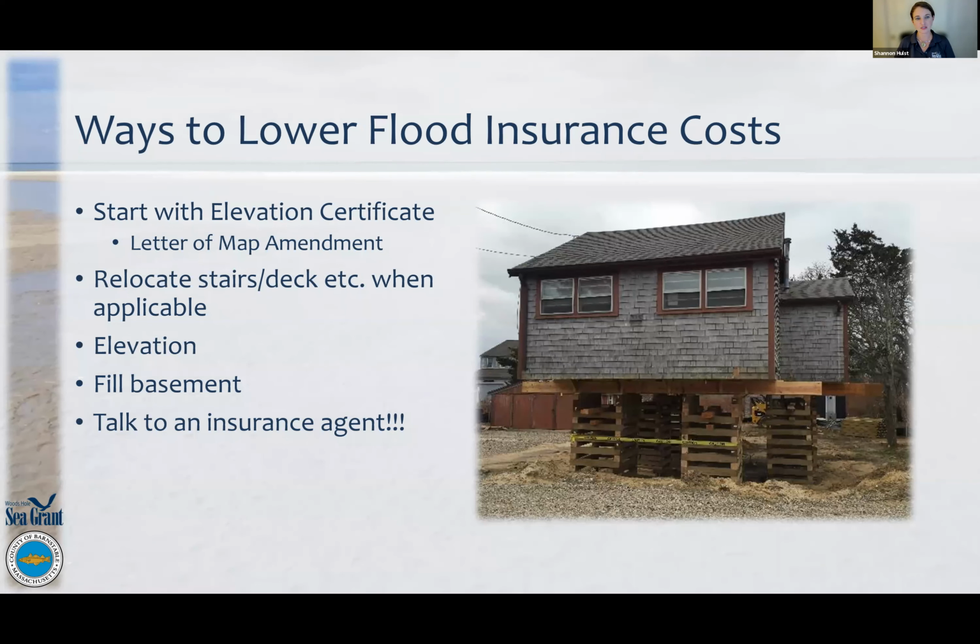Filling in the basement is another thing. So again, we have a lot of basements here. Filling that in helps to protect the structure, because if you have a flood, the pressure of the water on the outside of the foundation, especially when it's hollow, when it's a basement, can crack the foundation because the pressure is just too high from the outside with nothing pushing out on it from the inside. So that's why basements are no longer allowed in the floodplain.